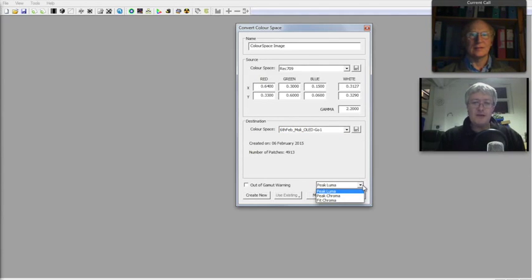There's this little drop down here, peak luma, peak chroma, or fit chroma. It's an interesting one, because when you finish doing the profile, the tool reports back to you and says 98% of the colours we threw at the monitor were achievable within gamut. So you think, well, that's pretty good, we can display 98% of the colours we need to. Well, maybe not so much, but 98% is very typical, 99% on a good day. But one of the choices you have to make is peak chroma, peak luma, or fit chroma.